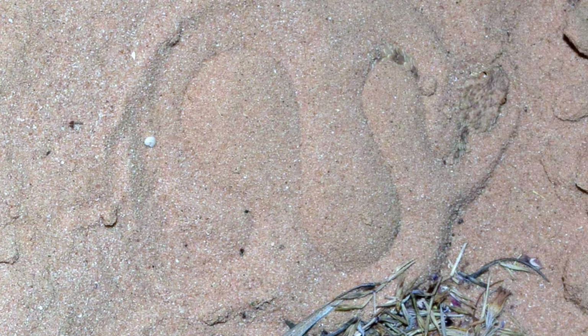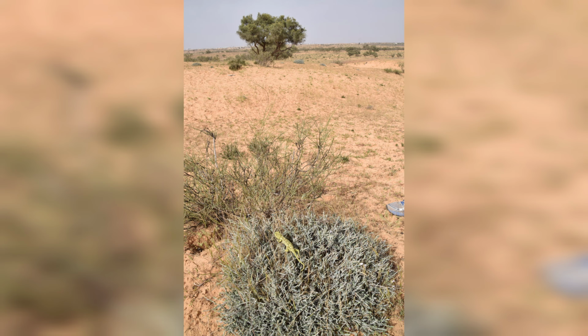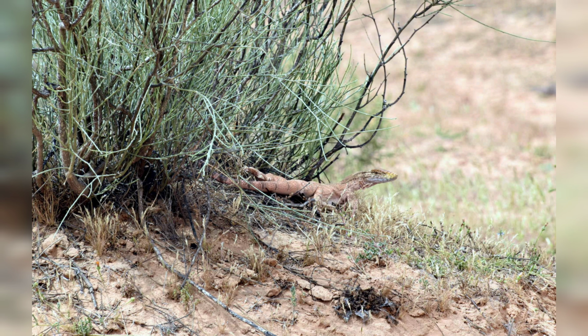This is the Negev Desert in Israel, where these tortoises are found. That's a desert monitor, and this is the habitat. Well, in Israel, they don't refer to them by the common name Egyptian tortoise. Rather, they use the term desert tortoise. These are now classified as the same species found in Egypt and Libya, Testudo kleinmanni.